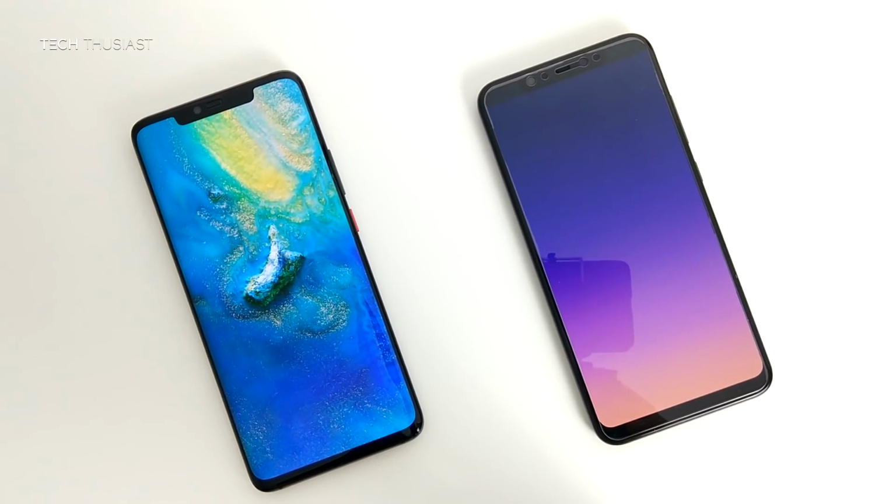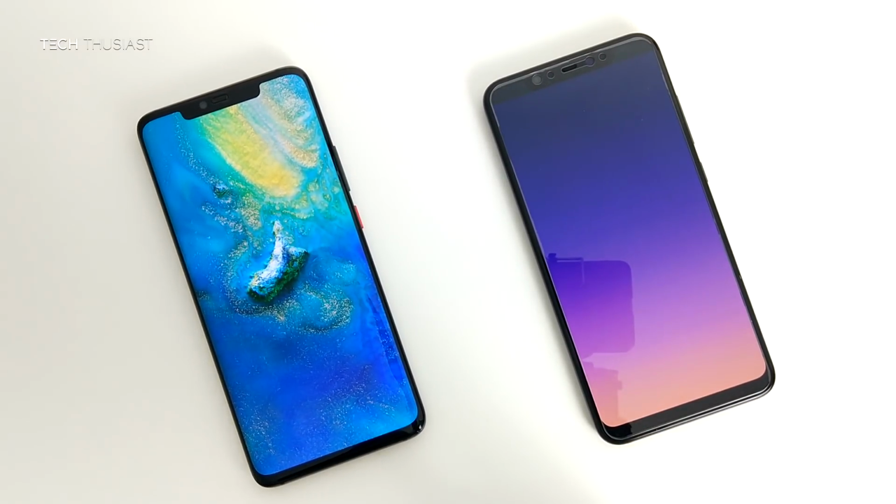So what are your thoughts about this comparison? Do let me know in the comment section. Now the 40 watt charger is definitely really impressive. I'm not sure how good the Mi 8 would have done with the Qualcomm 4.0 fast charger. However, there will be a newer charger from OnePlus, so we'll see how that fares with the Mate 20 Pro.